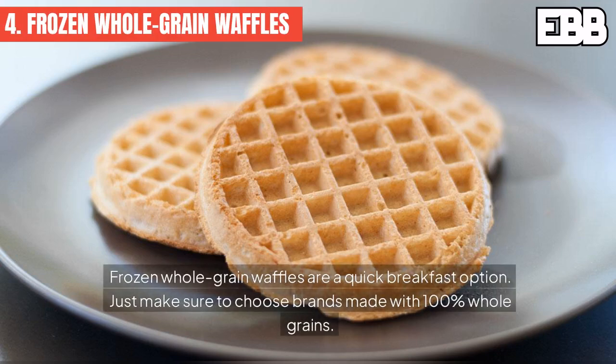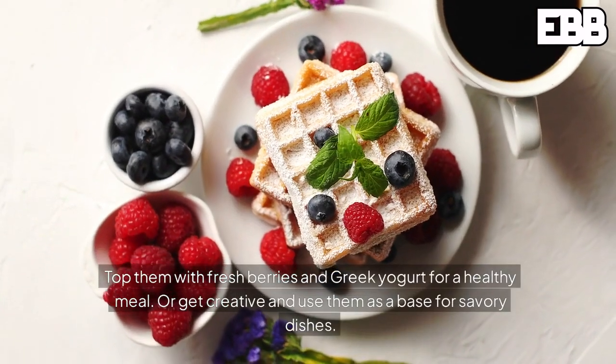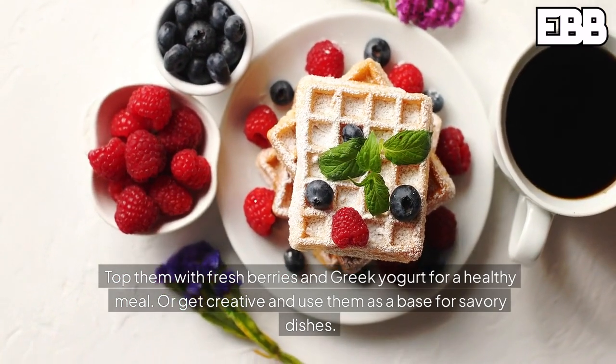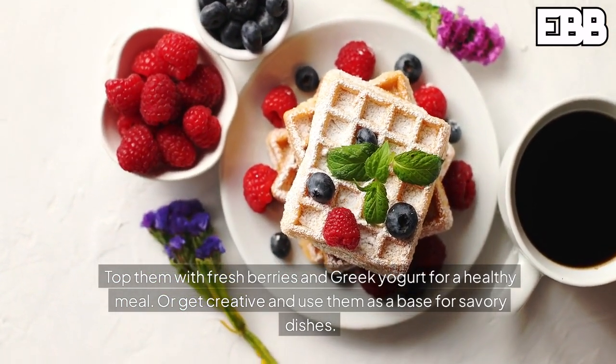Frozen whole grain waffles are a quick breakfast option. Just make sure to choose brands made with 100% whole grains. Top them with fresh berries and Greek yogurt for a healthy meal. Or get creative and use them as a base for savory dishes.